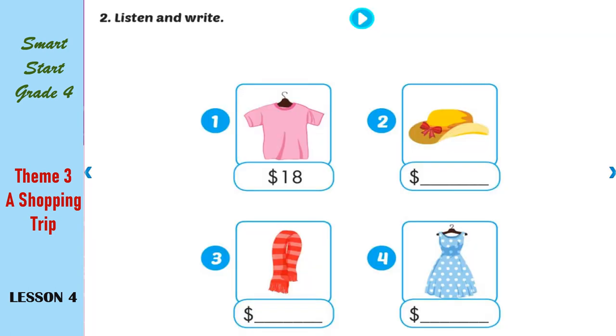B. 2. Listen and write. Look at the pictures. Listen. There is one example. 1. How much is the pink t-shirt? It's $18. Oh no, it's expensive. Can you see the number? Now listen and write the numbers. 2.